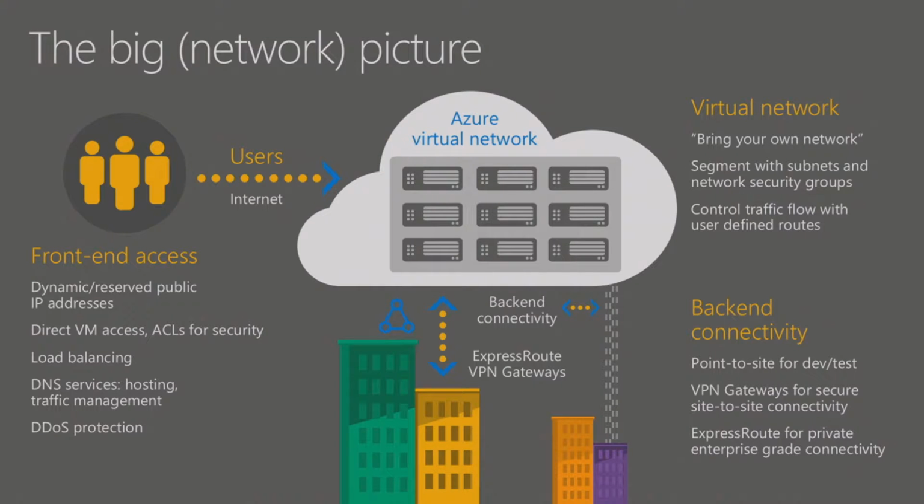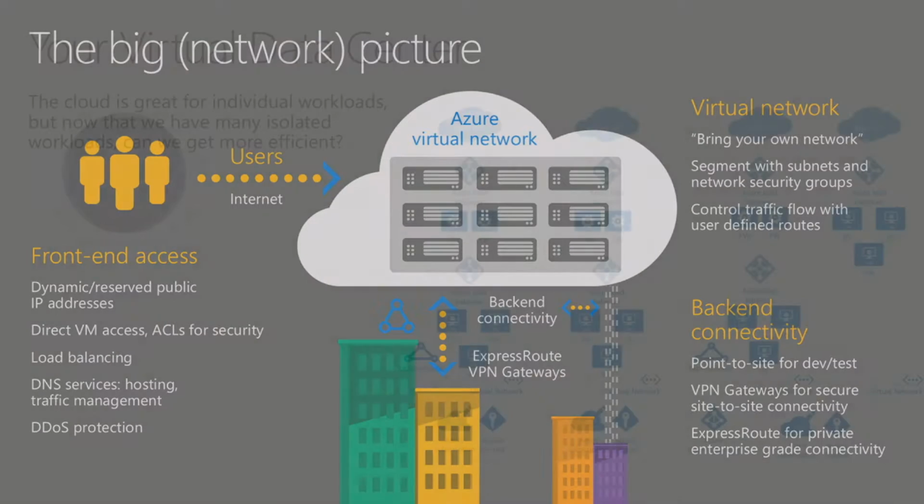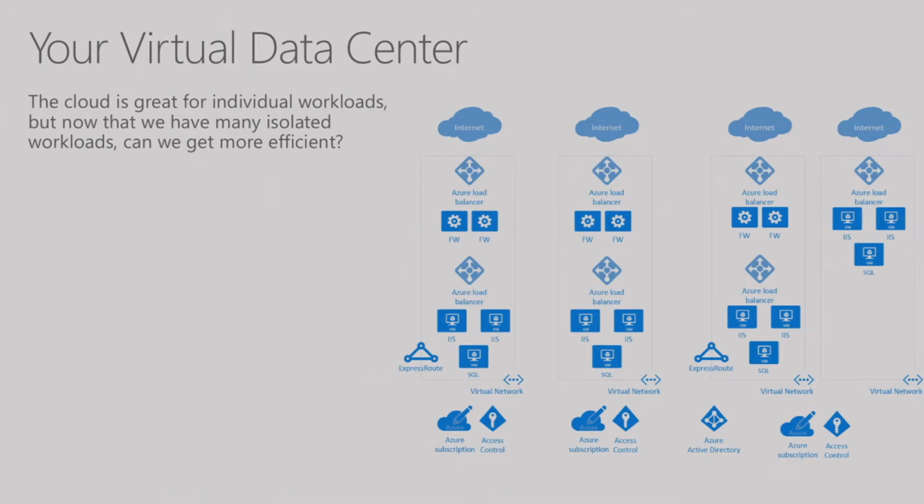Guys, this is a nutshell. This is an old slide, by the way, guys. What we have been doing for the last 2 years is refining this one slide, adding more features, giving you more and more control over the virtual network, almost as much as what you can do on premises. So in that spirit, let's talk about the new stuff.